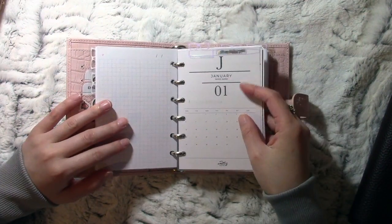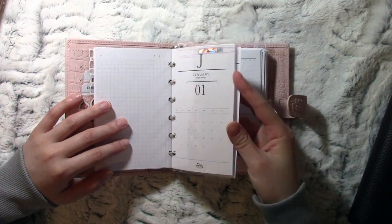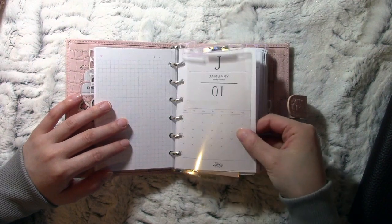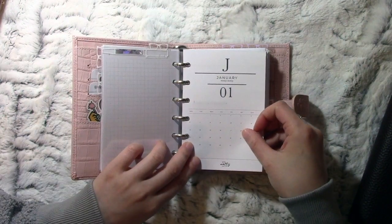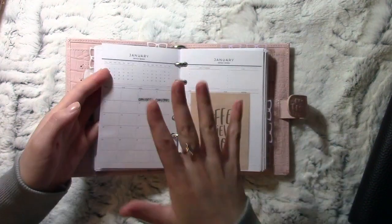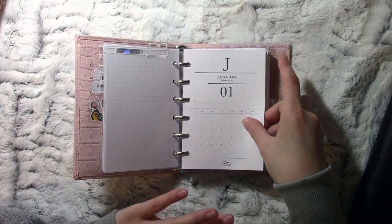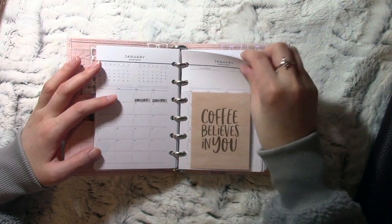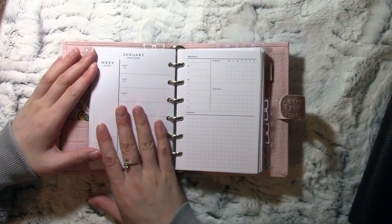So in this planner I have it up to April because of how I have my inserts. I can only fit up to April comfortably. So these inserts are from the Salty 22. It has your month at a glance. I probably use the month on 2 pages and the month at a glance for separate items to track. So I'll do it that way, and then it goes straight into your weeks.